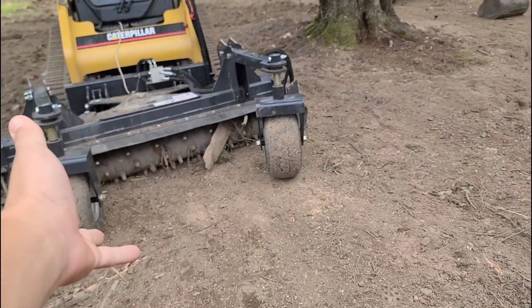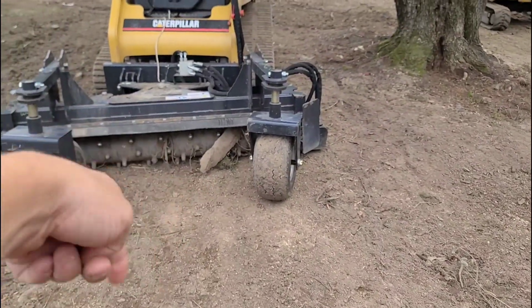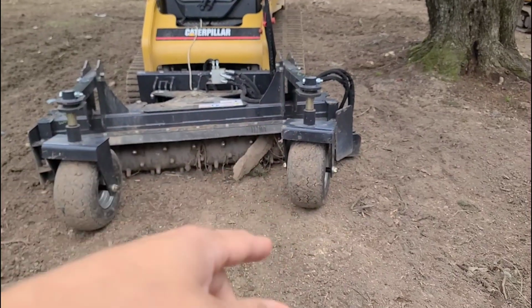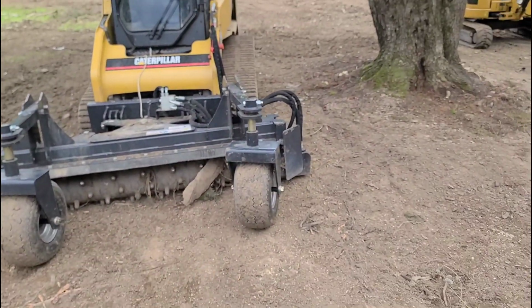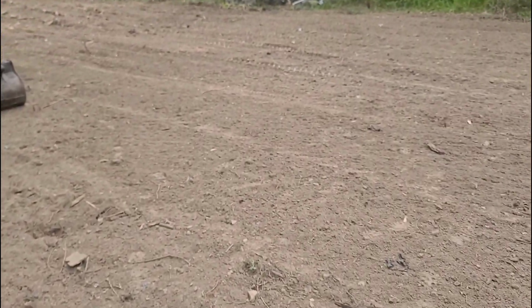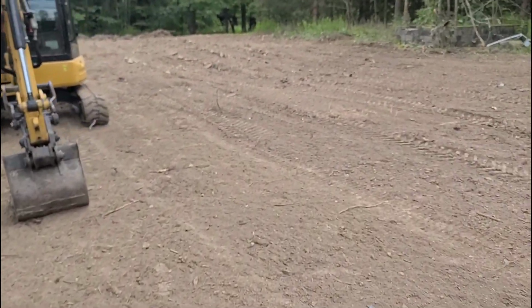So some people call it a power rake. That drum can spin both directions. You want it spinning opposite of the direction you're going, so you can use it forward or backwards. They have it on the front of that skid steer there, but I'll show you here.